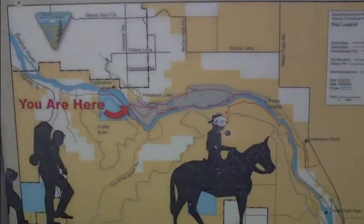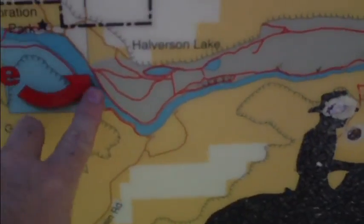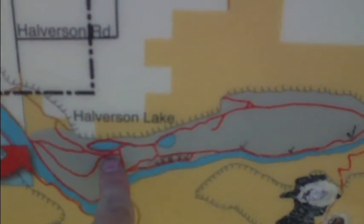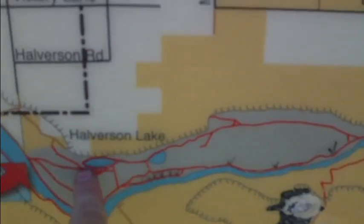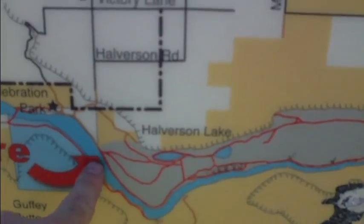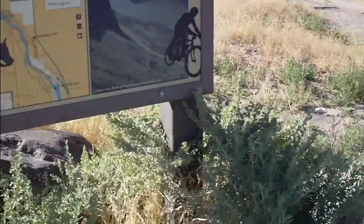Anyway, I'll show you real quick where we're going. Let's see here. I am here apparently, and this little lake is Halverson Lake. There's 1, 2. So anyway, we're gonna hike up in there, and then come back along the Snake River at the end of the trip. So anyway, that's where we're headed. So let's get the party started.